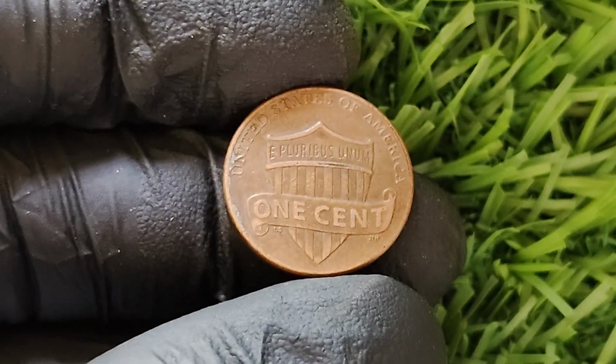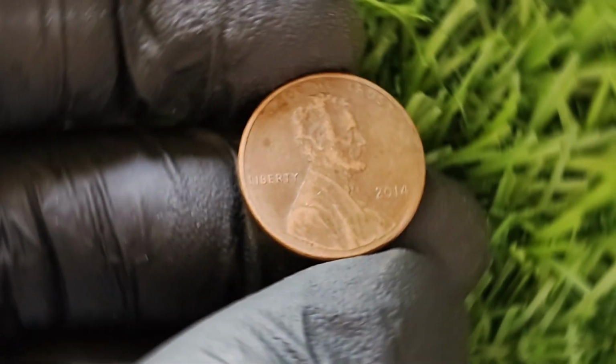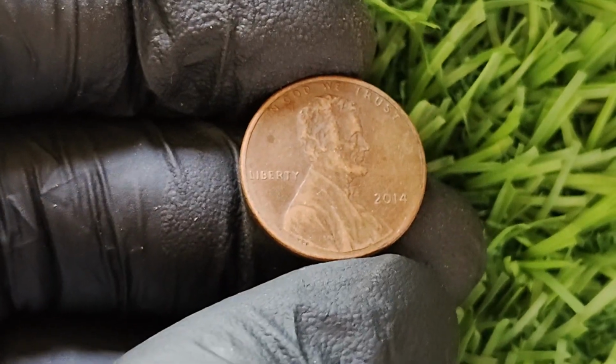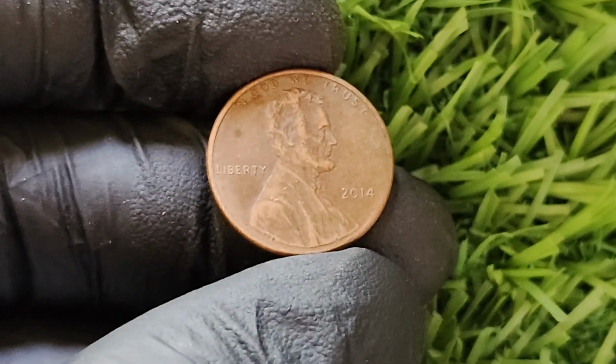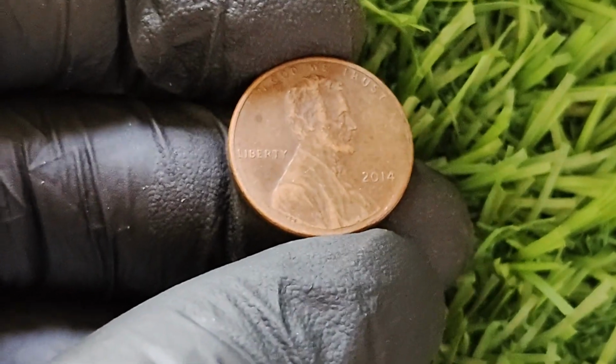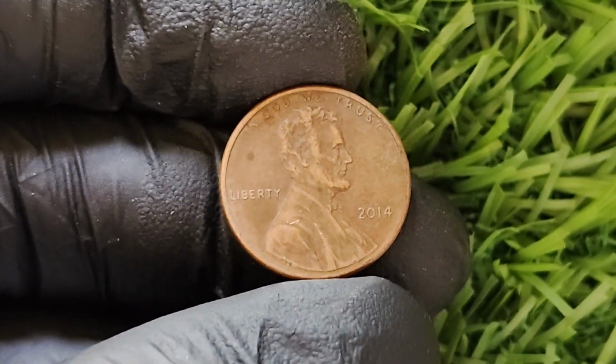So I fake a cough, swipe the coin back like I'm trying to save it from certain doom, and give her a different one. She gives me a weird look, but I didn't care. I walked out of the shop holding that penny like it was a winning lottery ticket. Turns out, it wasn't the $830,000 one. But man, that adrenaline rush was real.